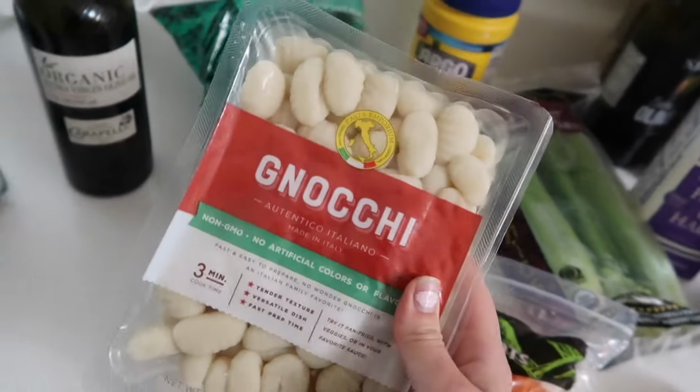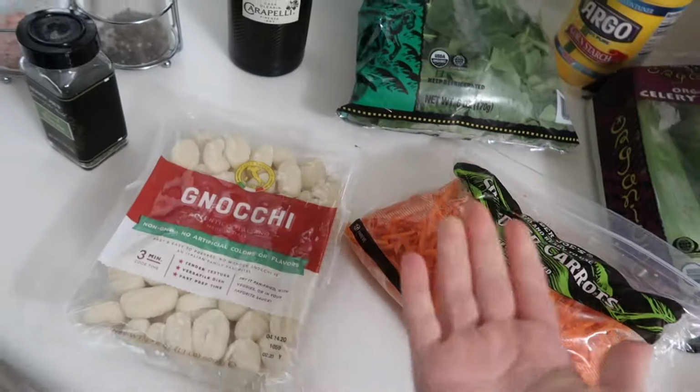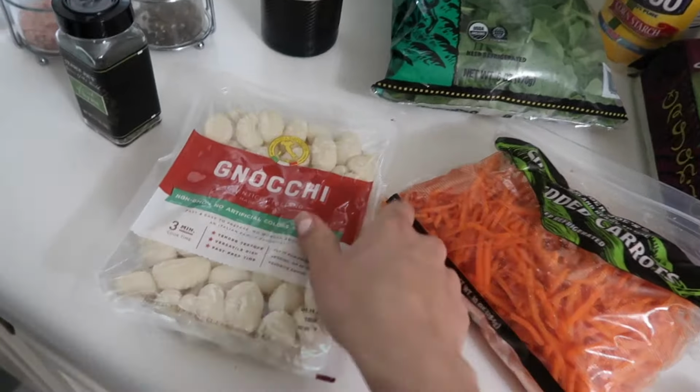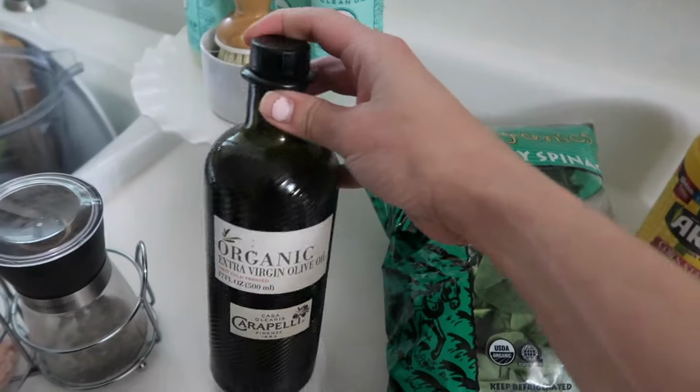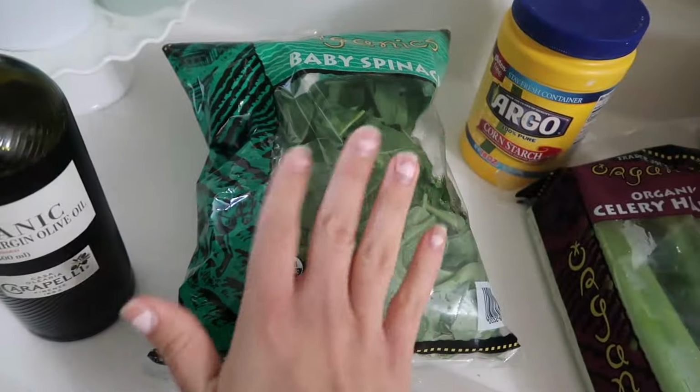Like, not all gnocchi is created equal, so you either want to make it fresh, which could just take a long time, or find a good brand that you really like. We're also going to need some olive oil and then some baby spinach.